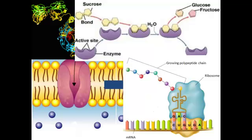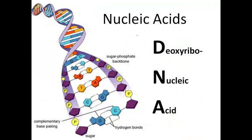So how do our cells know how to make such complex proteins? Well, the code for all these proteins is stored in another family of macromolecules called nucleic acids. The most famous nucleic acid is DNA, or deoxyribonucleic acid. DNA is found in the nucleus of each cell in our body, which earns this class of molecules their name nucleic acids, that is, found in the nucleus.